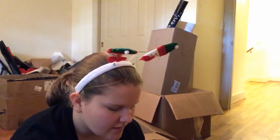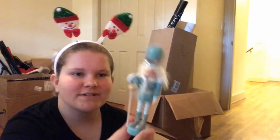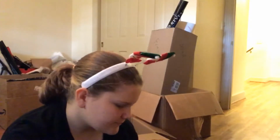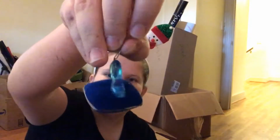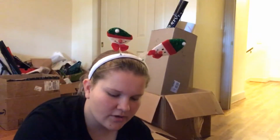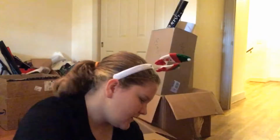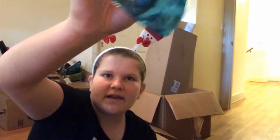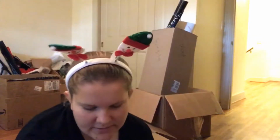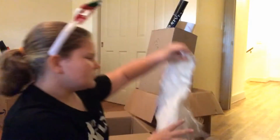I gotta put a hook on that. I have a blue nutcracker from when I went to see the Nutcracker in Richmond. I have this Cinderella shoe. I bought this at Hallmark when they were closing near us. It lights up. It's very cute. I have this December ornament because my birthday is in December. If you didn't know, my birthday is December 21st. And then you have my little tree skirt, and that's everything about my tree.